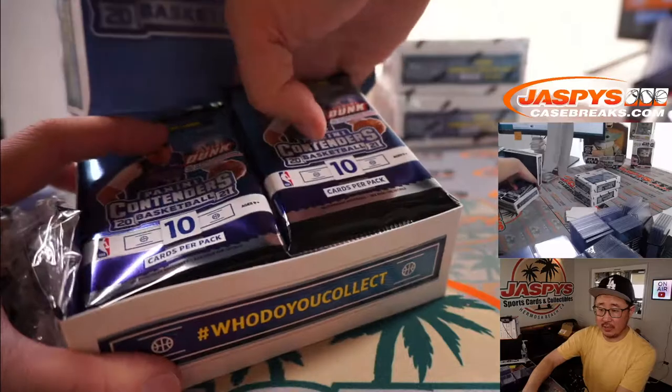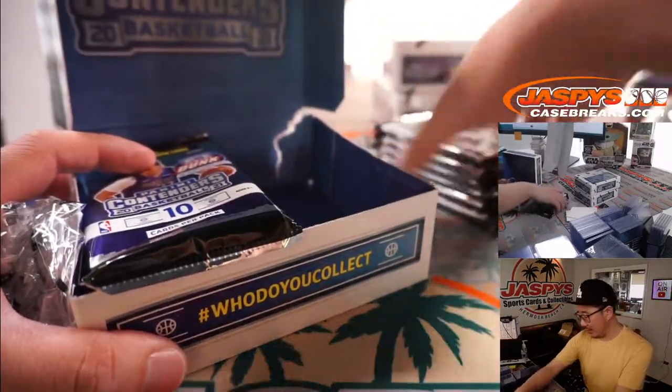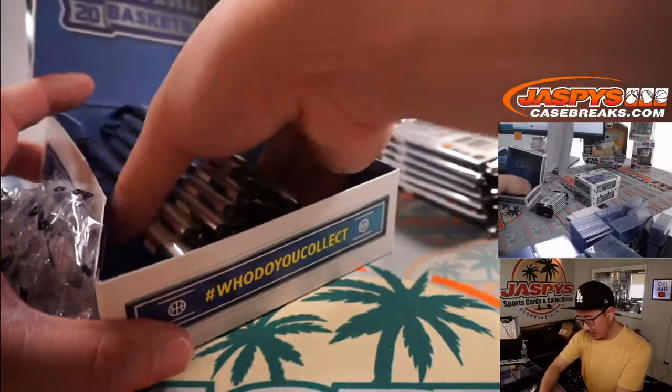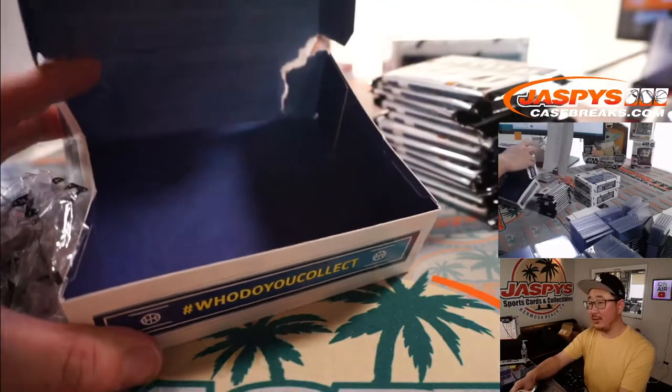If an under does hit, you would think it would be the Spurs game. Yeah, 223. I don't know. I'm terrible with totals, though. I never get those right.